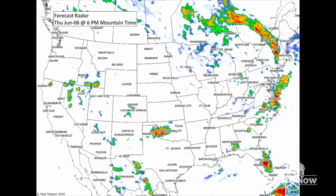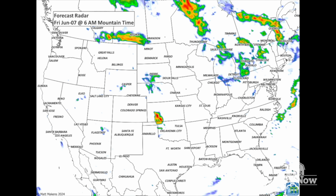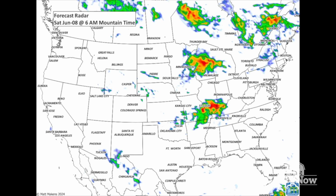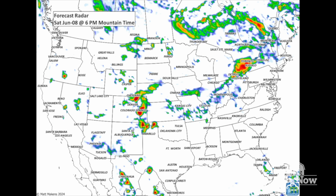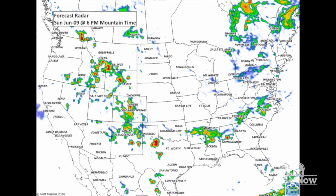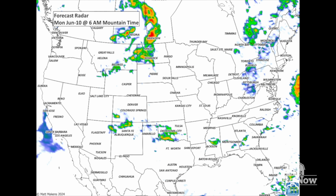But here's the timeline, and know that these clusters of thunderstorms that we see popping up on the map, all of them carry the possibility of being severe. It's that time of the year. But as we go from Saturday into Sunday and Monday and Tuesday, a number of thunderstorm complexes are going to be popping up here and pushing off to the east.